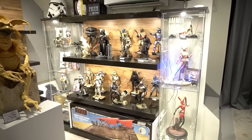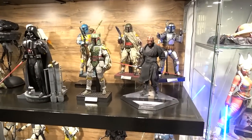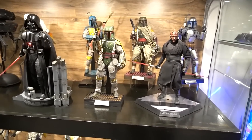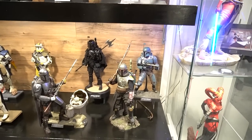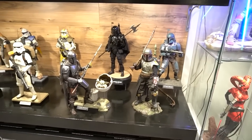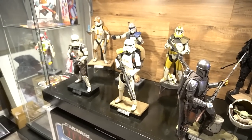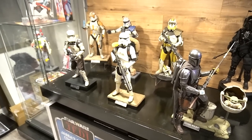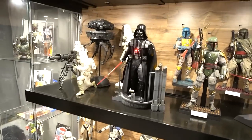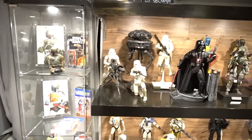So this is an overall of this area. It's my Star Wars Hot Toys area. I like Boba Fett, so I've pretty much gotten my collection to a lot of it. I have all the Boba Fett Hot Toys. I probably will never get rid of them. Some of these I bought from friends. Some of them I bought from other collectors. Some of them I bought from Hot Toys Sideshow itself, right?